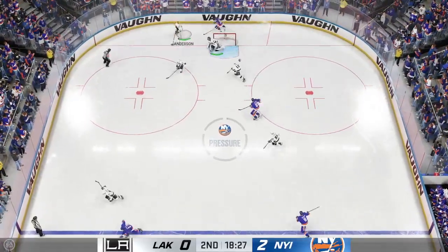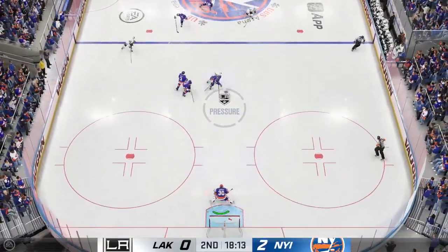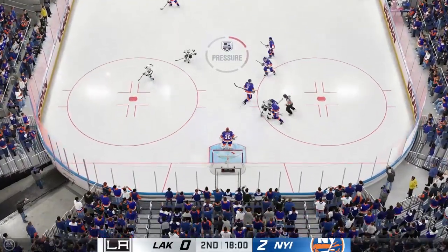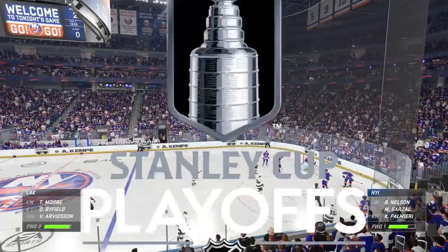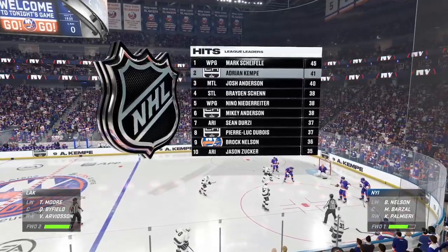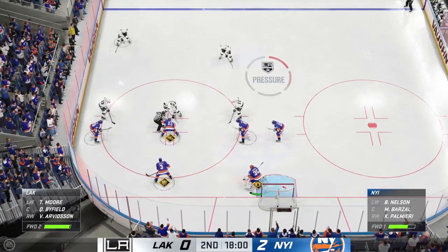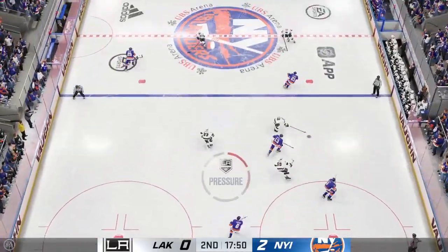Hard to get the puck off their stick. Slides it across to Byfield. Tries to get it over to Arvidsson. Here's a chance, sends it in front, and he shuts down a great scoring chance there. The Islanders continue to lead here in this second period, looking strong offensively. They win the faceoff here in their own end and take possession.